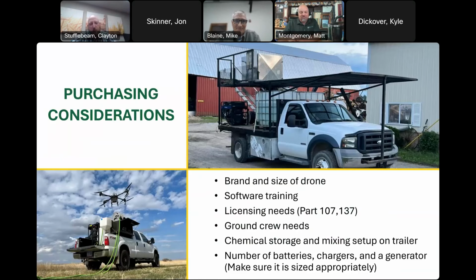Next up, you've got to remember you've got to have a trailer or some way, a deck to fly off of, brand and size of drone, software, training, licensing needs. You're going to have Part 107 and Part 137. Ground crew, I never fly by myself. I always have somebody else with me. Chemical storage and mixing setup.